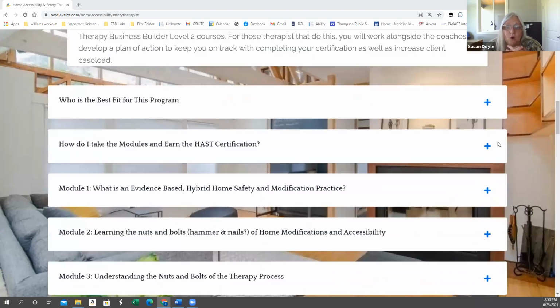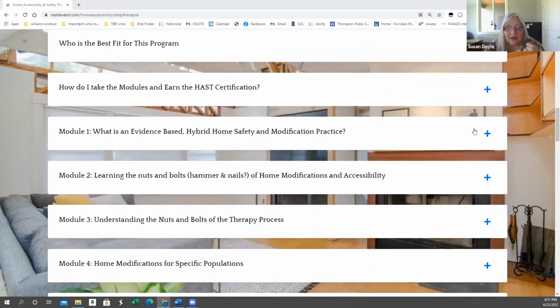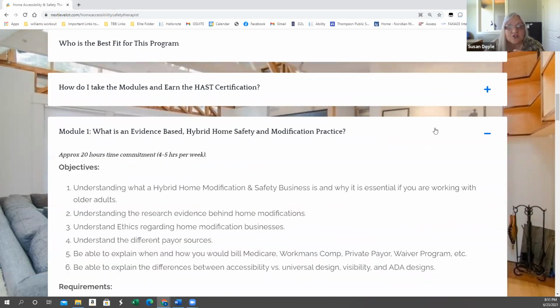But what we figured is we really needed something that was going to help us understand the occupational therapy perspective, what it looks like, how to write your notes, your documentation, your billing, what to do when you go to a session, how that goes, what tools help you do that well, what modifications work well for clients, things like what can you bill Medicare or other insurances for, what is cash?